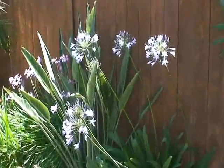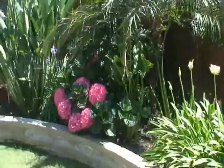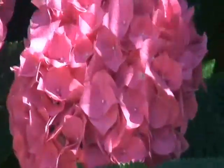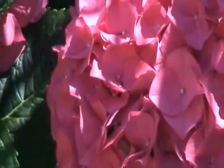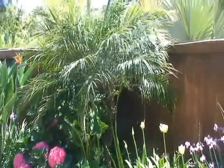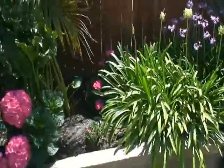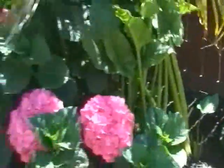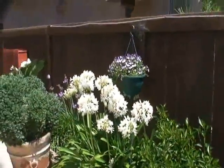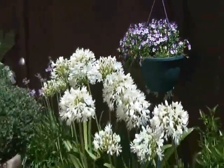These are the blue Agapanthus, I think it is. There's a white one. Not blooming as fast as that one for some reason. This is just a beautiful hydrangea here. Beautiful plant. It's got huge petals. Really pretty. I'm going to cut a couple of those and see if I can dry them, maybe. Gardenias back here, hiding in the background. Got more agapanthus and hanging baskets. Pretty flowers there.